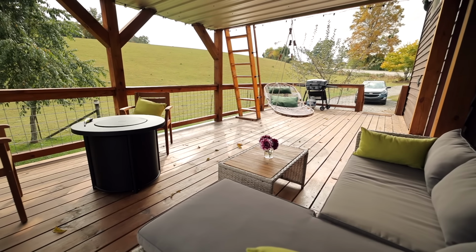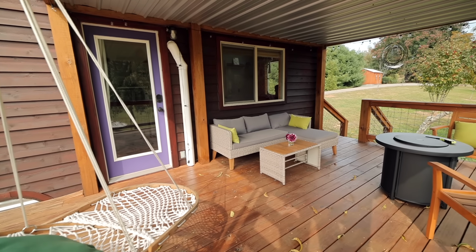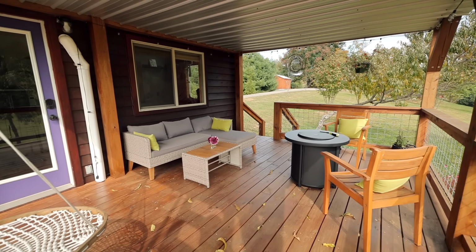Because you can have an outdoor kitchen, outdoor lounge. That's what I really love, and what I can see here is that you can easily turn this into a screened-in porch, which is a good idea in North Carolina. Oh, totally. So many bugs. Yeah, I just saw a fly go by just as you said that.